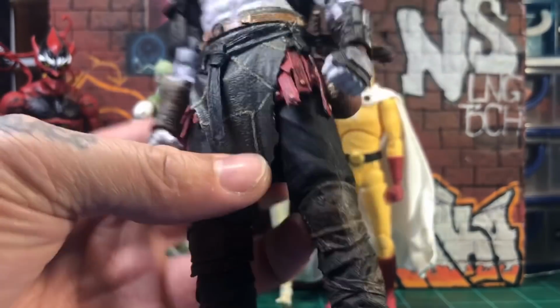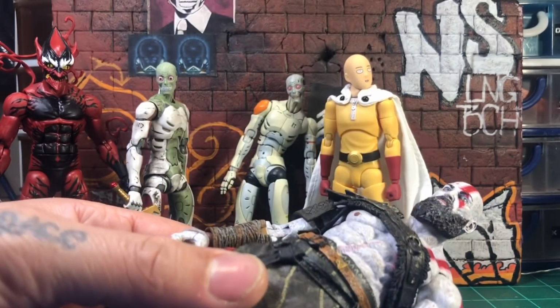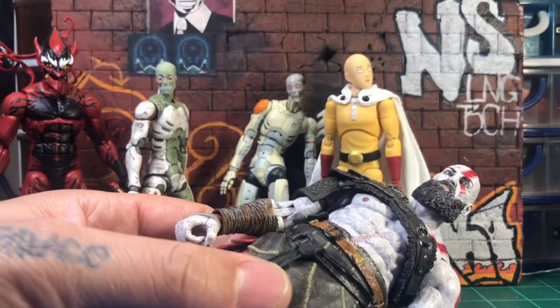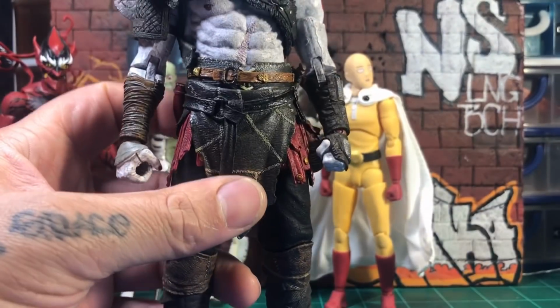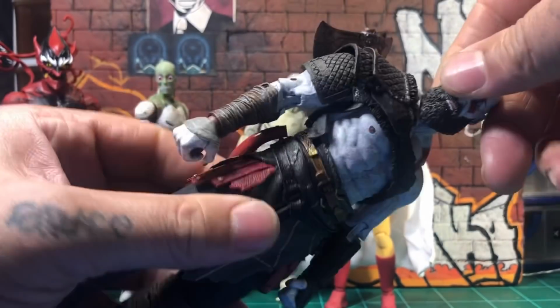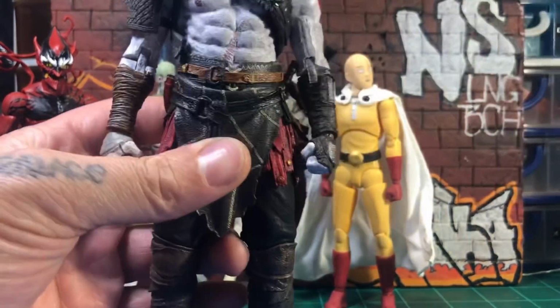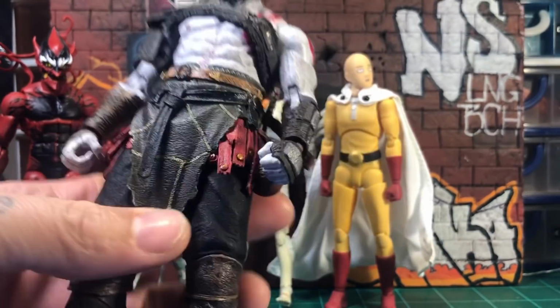So for me to go from not liking NECA to liking this and a lot of other NECA figures that I'm gonna pick up this year, it really meant a lot. I know NECA stepped up their quality and all the stuff that they do. His articulation's great too. Even though he doesn't have a joint for the waist, his articulation is awesome. I know you guys have seen plenty of reviews on him, but this is just one of my honorable mentions.